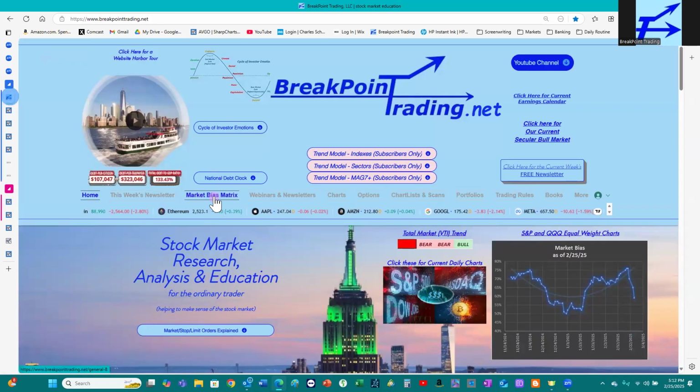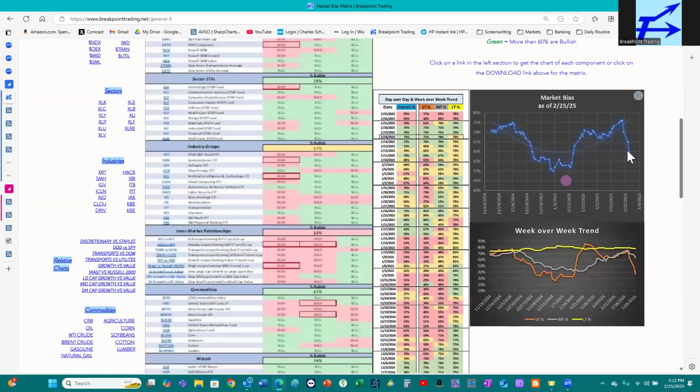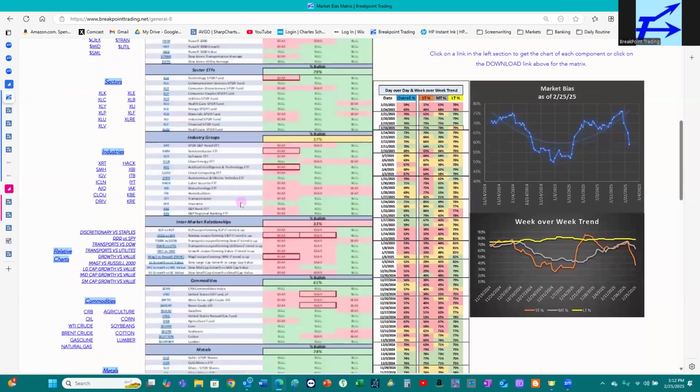Let's go take a look at the market bias matrix. Lots of red on here. That's what pushed it down. You can see right there, we now have 4 reds straight across 2 days in a row. So you can kind of look at the color guard here and just get a sense for what the colors look like as it changes from red to yellow to green, and then now it's going back to red again.